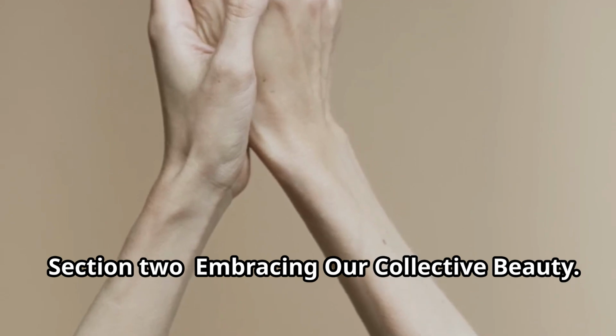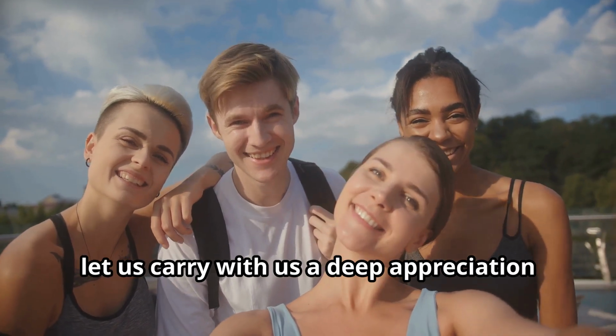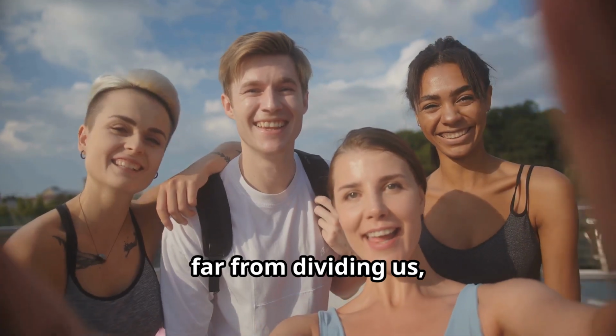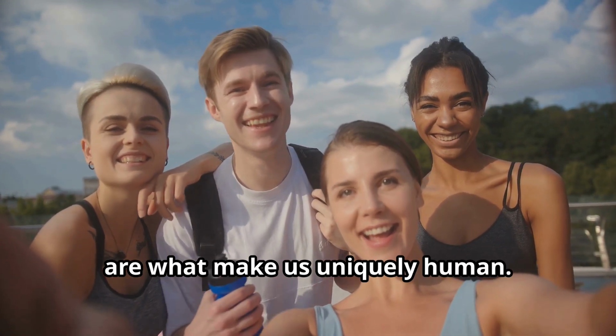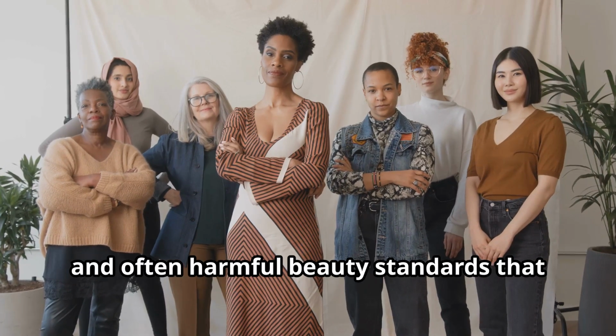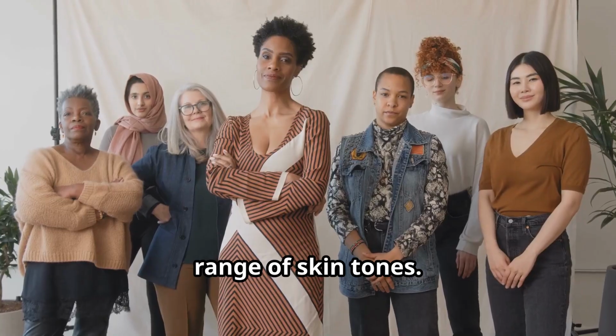Section 2. Embracing Our Collective Beauty. As we move forward, let us carry with us a deep appreciation for the beauty of human diversity, recognizing that our differences, far from dividing us, are what make us uniquely human. Let us challenge and dismantle the narrow and often harmful beauty standards that have sought to confine beauty to a limited range of skin tones.